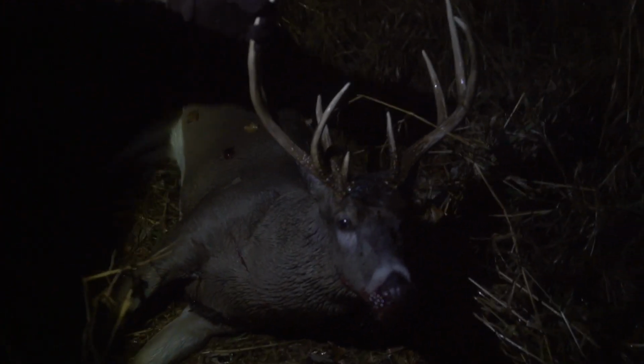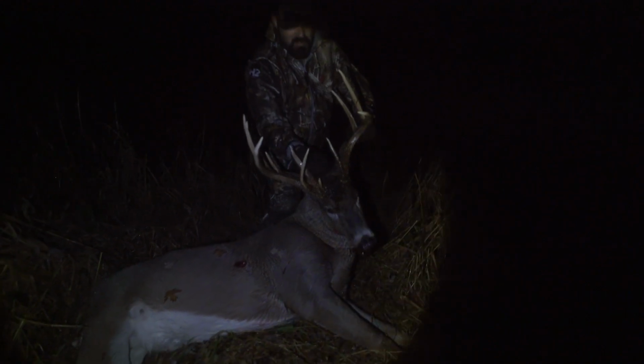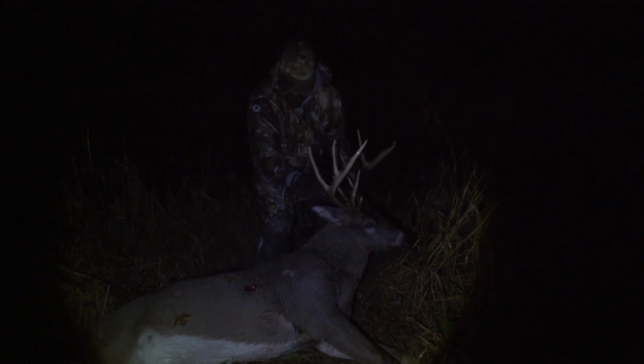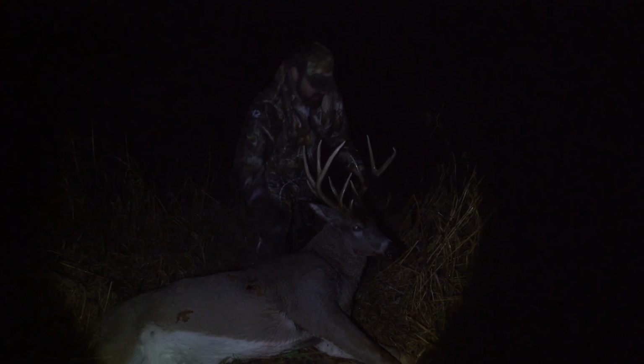Look at that deer. I think he's better than I thought. Big old head on him. That's pretty cool. Look at that beam coming out there. Extra kicker here. Shot wasn't bad, right in there where I wanted it.